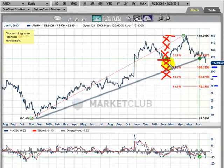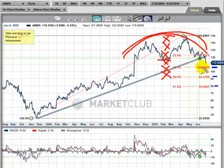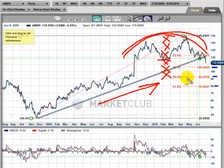But Amazon has put in a huge top, in my opinion. This is a major top in Amazon. We've pushed the market down to its lowest levels since last November, and that's significant. We've broken a long-term trend line, which is right here, and we've got some Fibonacci retracement. So I wanted to bring this to your attention. Amazon does not look good. It looks like the major trend is down.